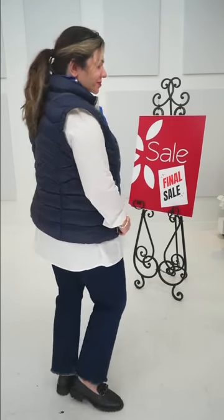I'm wearing the crossback Leonhard, which is 40% off on sale this week, after Black Friday. And underneath, I have a Spanner shirt in size large. That's their essential shirt that you use with so many things, right?